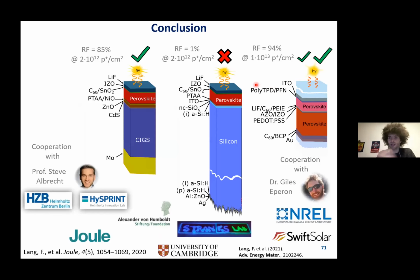And with that, I would like to conclude my presentation. I hope I could convince you that perovskite tandems are an option for space. You certainly don't want to use perovskite-silicon tandems because they have a remaining factor of just 1% after proton irradiation, because the silicon breaks down. Perovskite-CIGS are a better choice, though there is some damage in the CIGS subcell and also some damage at the recombination layer. Then I looked at all-perovskite tandems, which so far showed the best results with a remaining factor of 94%.